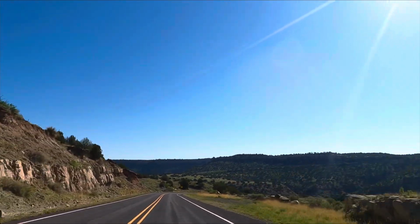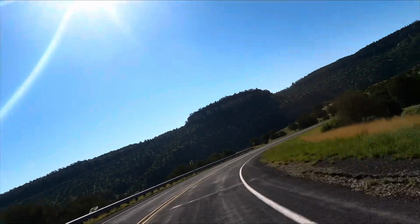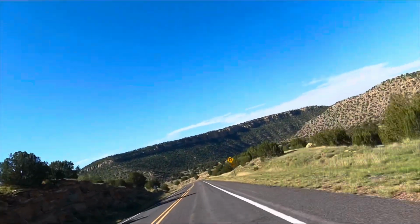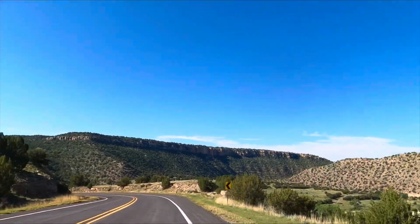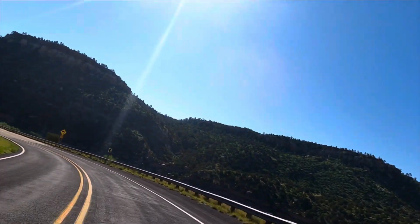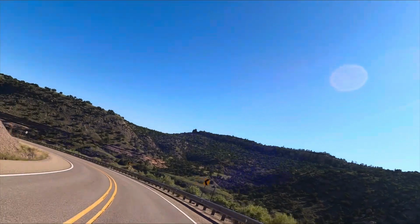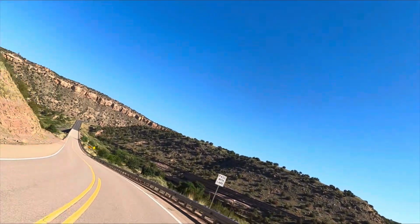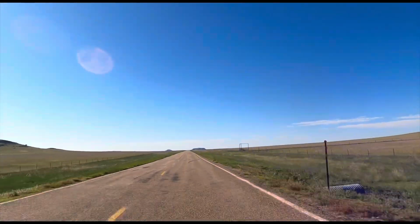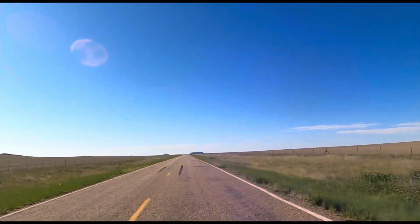I thought we'd come down the mountain and it was flatlands all the way, but I was mistaken. We were still up in high elevation. Still, absolutely gorgeous riding. Having the time of my life. Just check this ride out. Beautiful, windy curves. Loving each and every single moment. And we're back to miles and miles of flatland.